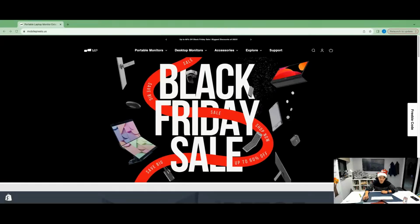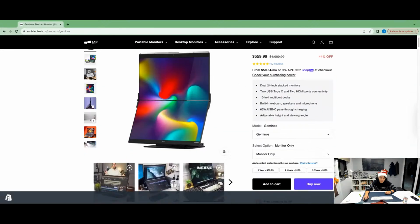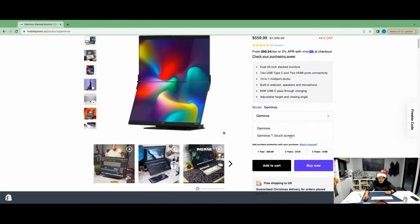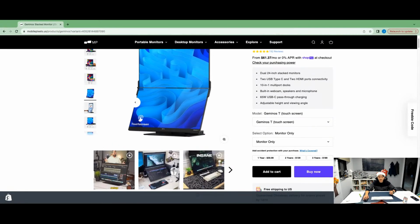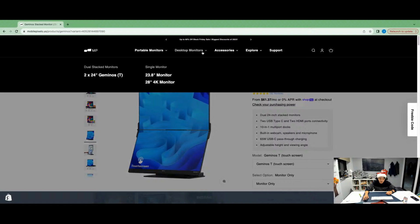Any touchscreen options in the pipeline? Yes. So the Geminos T that's on our website, the Geminos Touch. I think I could actually share my screen. Okay. So in terms of desktop monitors, we have the Geminos and the Geminos Touch. This is a touchscreen version, 10-point capacitive touch. The bottom display is fully touch compatible. So yes, that's a touchscreen model.